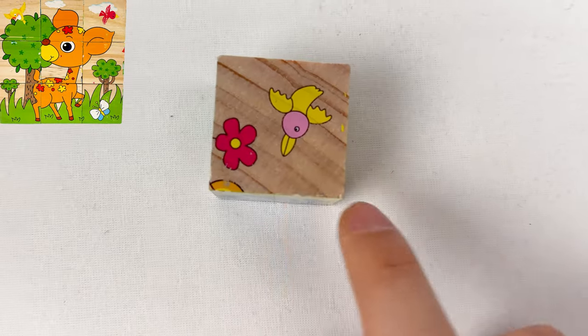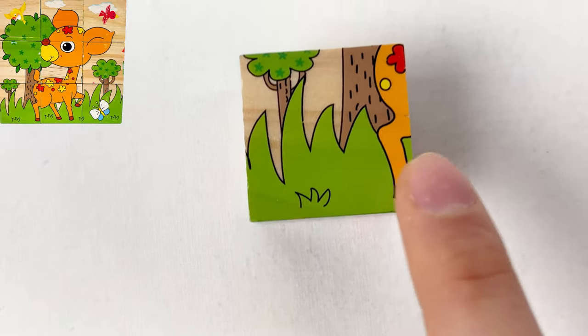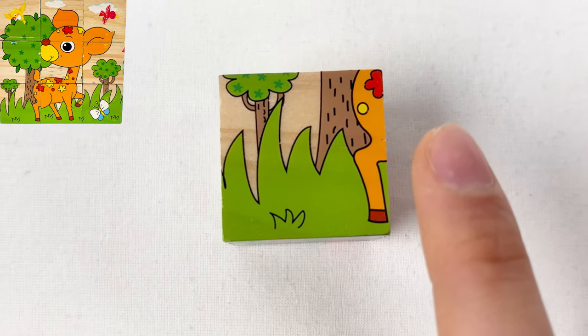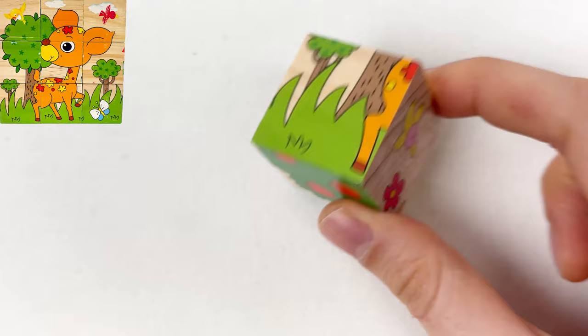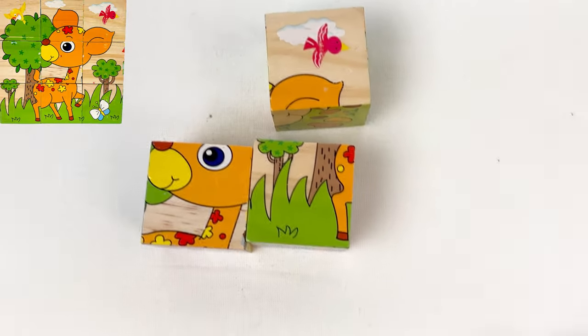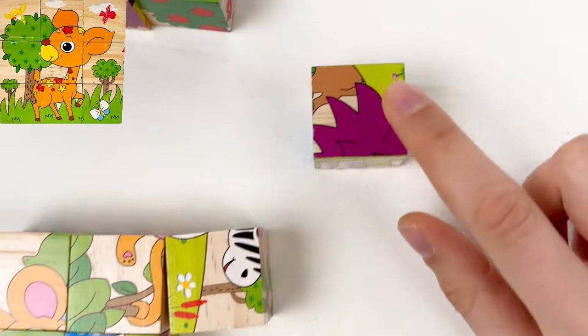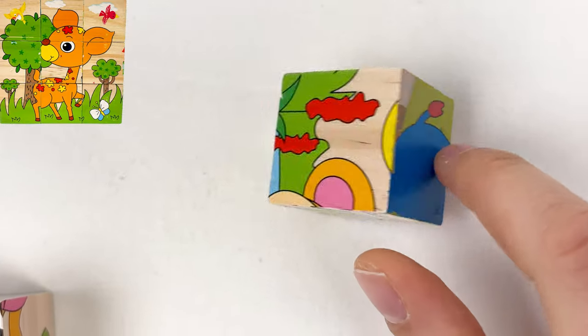Let's rotate on other side like this. And this seems to me like a part of the deer. What do you think? Should we take this puzzle piece to our board? Yes, let's do it. And great. Let's take another one. This one. And let's move it and rotate.